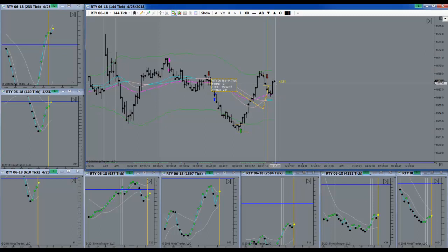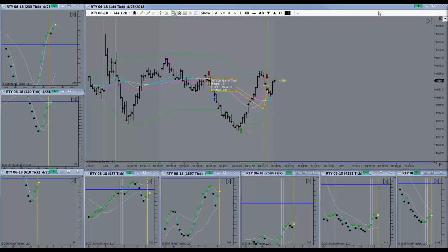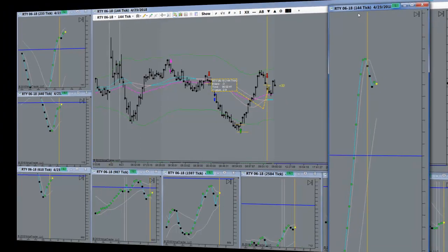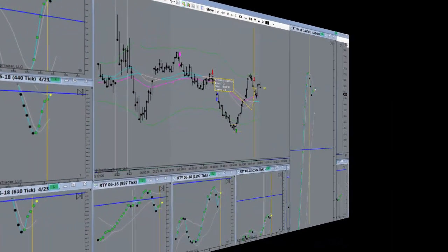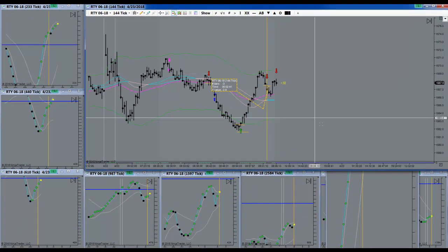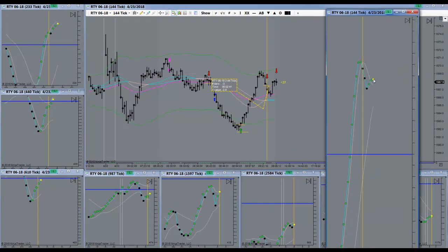Ooh, looks like a nice opportunity to add on here. Okay, if you're thinking about adding on, wait for that yellow dot to curl again. Why are we adding on? There's a lot of pressure to the downside, guys. A lot of pressure. There it is, signal. Bam. Go short. Right there. Oh, took it back.